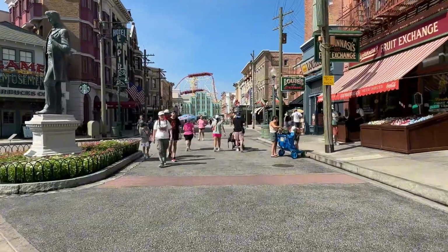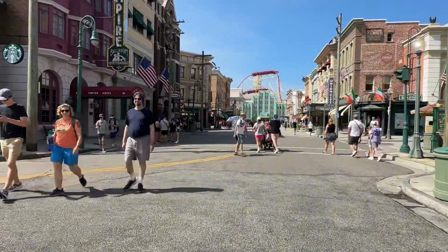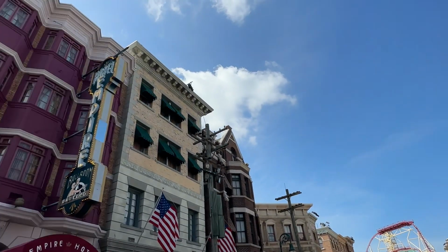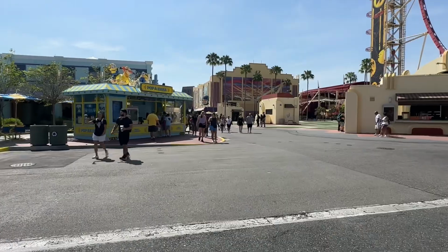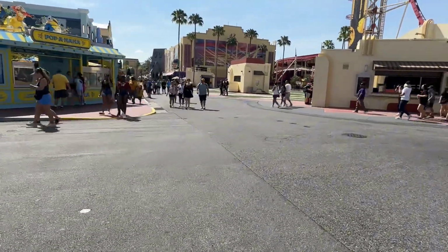I'm pretty sure New York will be another scare zone just like last year, but I don't see any scaffolding just yet. There may not be any scaffolding, but there's certainly lighting in place, as you can see, up on the light posts, on the rooftops, all kinds of lighting. So I still have yet to try Pop-A-Nana. I hear it's good, but I think I'm skipping it today.